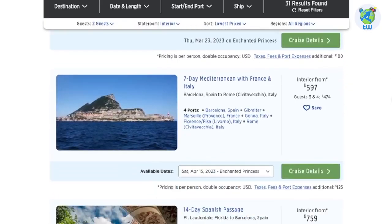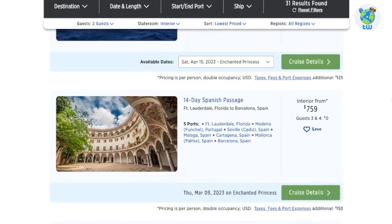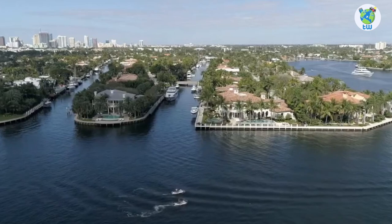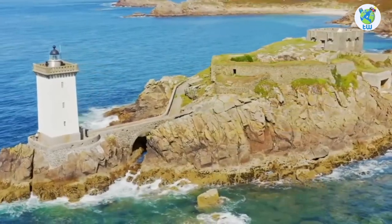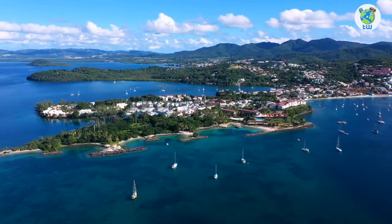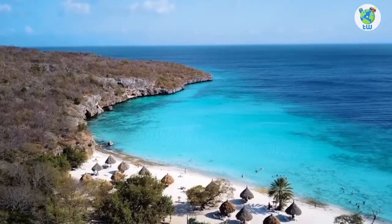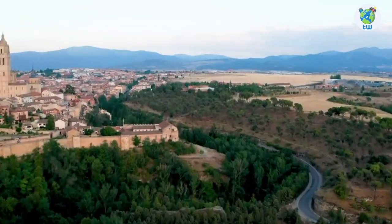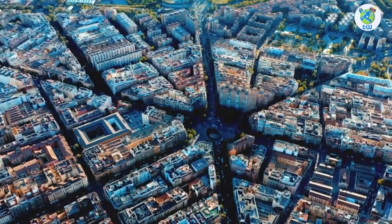The itinerary includes 6 to 26 days of sailing from Barcelona, Rome, Athens, and Fort Lauderdale to France, the Mediterranean, Italy, Greek Isles, Turkey, the Caribbean, Curacao, Barbados, Aruba, Tortola, Spanish Passage, Mediterranean Passage, and Spain.